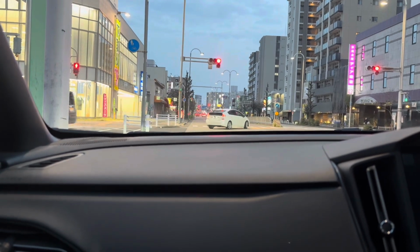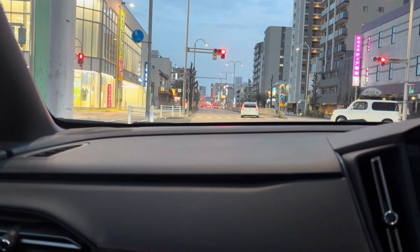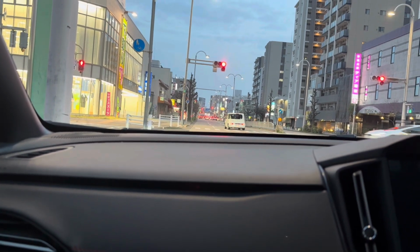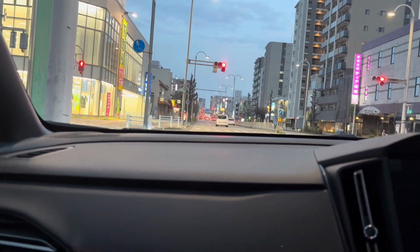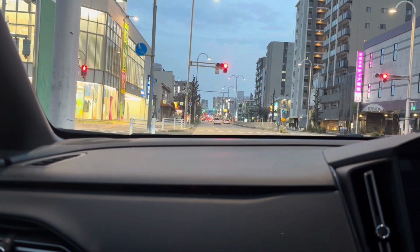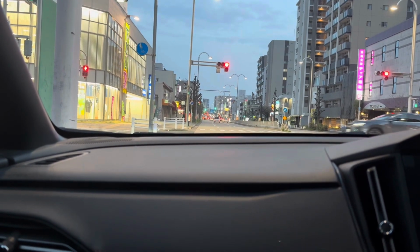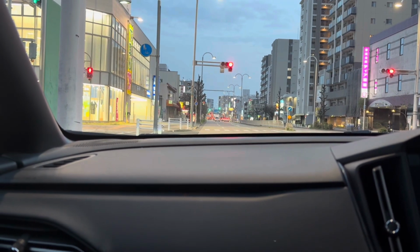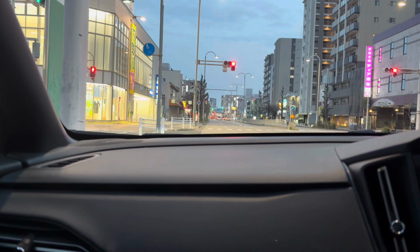So there's a lot of differences between driving in Japan and driving in America, like the fact that we drive on opposite sides of the roads. Also, the windshield wiper and the turn signal are on opposite sides. And when I first started driving, that was really hard for me to get used to.